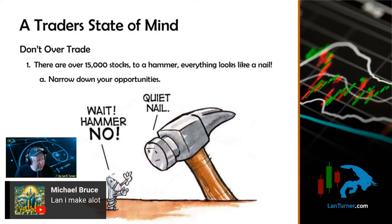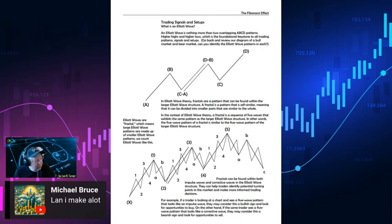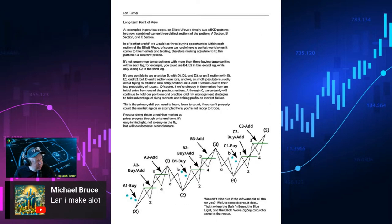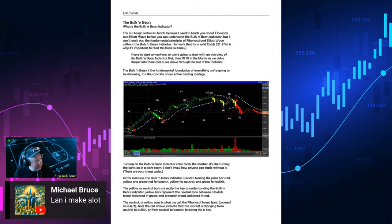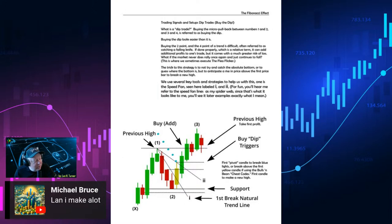Lane, where can I get that probability table? Well, it's in my book. Go to Amazon, Stock Market Playbook of Strategy, search Lane H. Turner, and all the probabilities are in that book. You can come down here and I'll show you a probability table, but they're all right in here. This is how we count. This is how we measure. This is how we go through the probabilities. See, A's, B's, C's. This is how we measure these markets. This is all the probability tables, so you want to learn all the probabilities of what each different level is, and it's all in the book. This is the manual to the class.